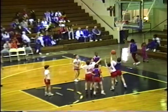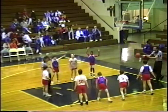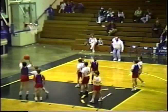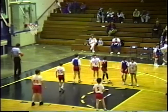First shot is up, no good. He'll get another. Second shot is on its way, rolling off of there. Stockton has the ball, pushing up the floor on the far side. Kicks down to Christie, takes a shot, and he's fouled. Deckard picks up the foul, his third, team 6. So Christie goes to the line.